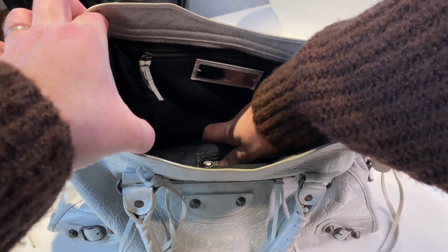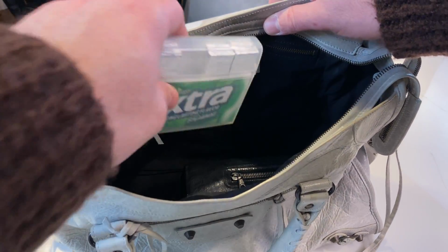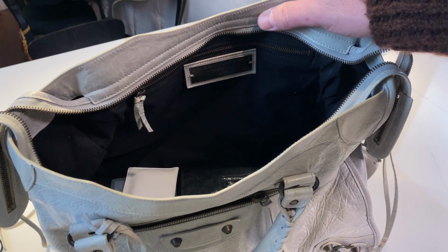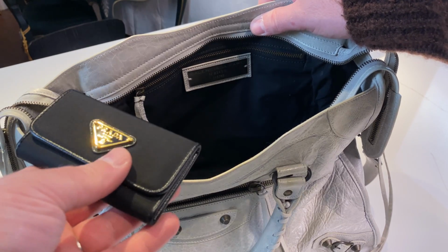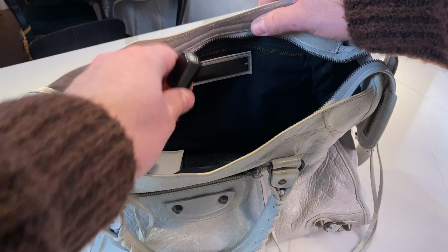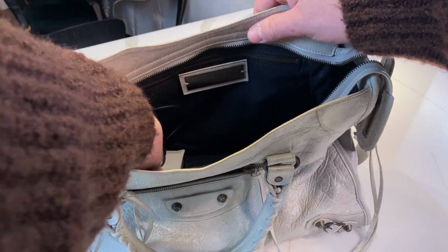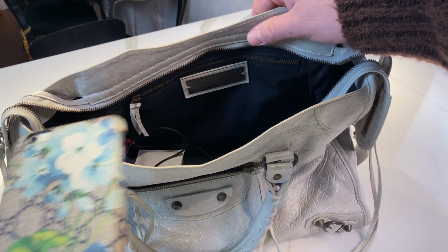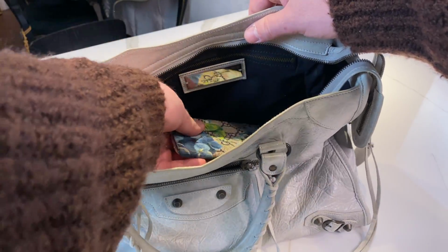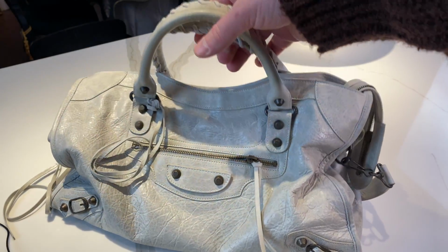So the wallet fits nicely off to one side. I like to kind of slide it over there, and then let's put our gum in. Shiseido blotting paper, of course. Lay that down over there. Clumsy. 6-key Prada key holder. Chanel chapstick. Glasses cloth, because I'm a four eyes. Old headphones, just in case I need those. And then, of course, the tester phone for this channel, the old 6 Plus, which is the same size as the Max sizes now. And that is how everything fits inside the Balenciaga City.